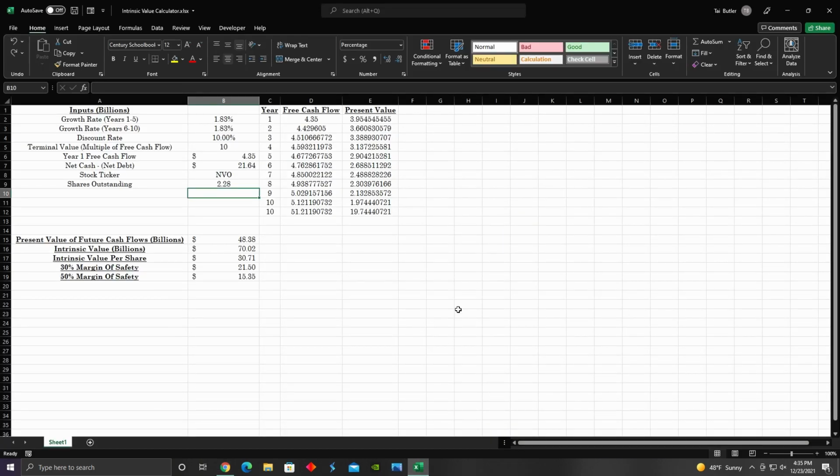And so after we plug all of this in, we see that their projected free cash flow for years 1 through 10 is right here. And then when we discount these values back by a discount rate of 10%, we get the present value of these cash flows today. And then the terminal value is essentially just a theoretical example of what we would sell the business for in year 10 if we own the entire business, and we would just sell it for 10 times free cash flow.